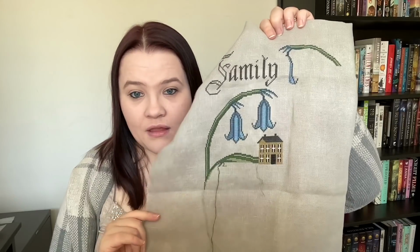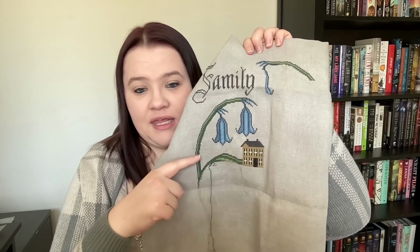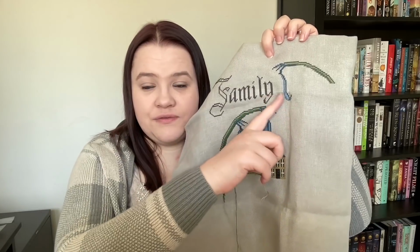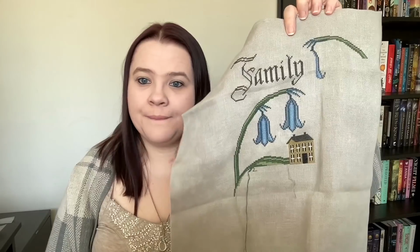So just a heads up, if you are inspired, I got the letters from the rest of the series. Everything else will space just fine. I just had to shorten this by 2 stitches. So the house comes up to this flower just a little bit, but there's enough space. And this flower won't touch the Y. It comes close, but it doesn't touch it.